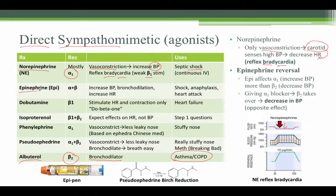Moving on to epinephrine. Epinephrine is like the jack of all trades. It'll trigger every single sympathetic receptor in your body, pretty much. It'll increase your blood pressure, of course, through alpha 1. It'll cause some bronchodilatory effects through beta 2, and it'll increase your heart rate through beta 1. And this is great because when you're in shock, you need an increase in blood pressure. When you're having heart failure, it's great to have beta 1 to increase your heart rate. And if you're going through anaphylaxis, it's great to have beta 2, so it helps you open up your throat so you don't choke.